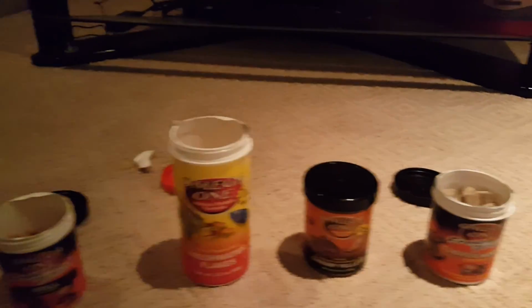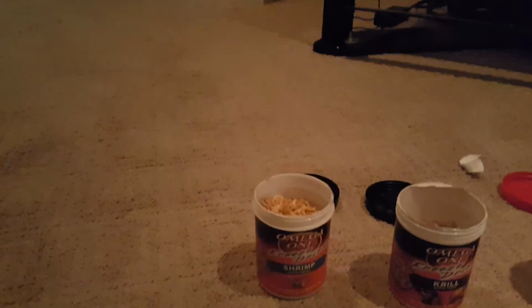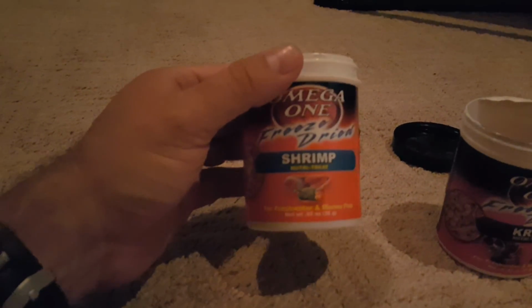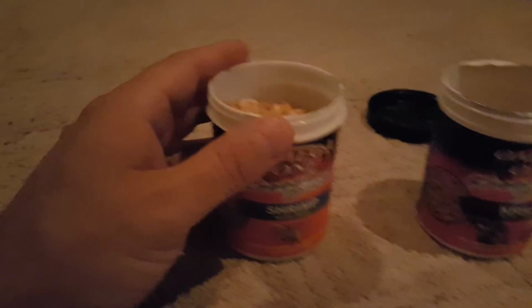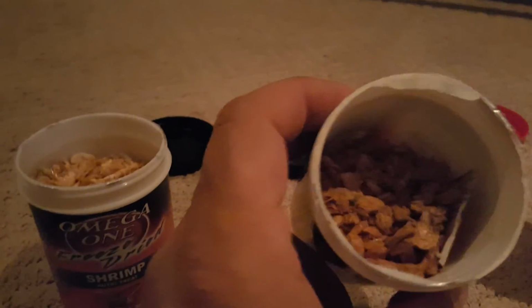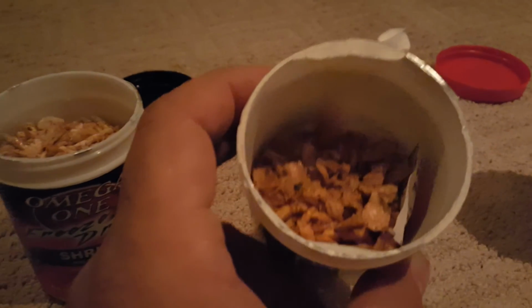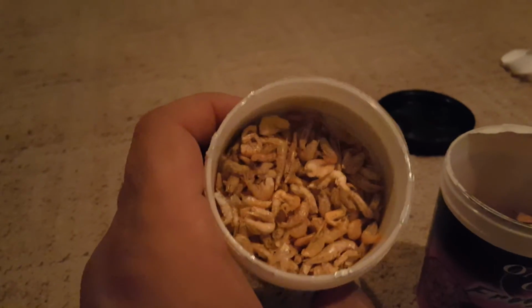All right, and then moving on to my 26-gallon, where I have green spotted pufferfish. I feed them the freeze-dried shrimp right there. They really like that a lot, and the Omega One freeze-dried krill. They don't like this as much as they like the shrimp, I've noticed, but they will eat it. I try to mix it up from time to time, but they really like the shrimp the best.